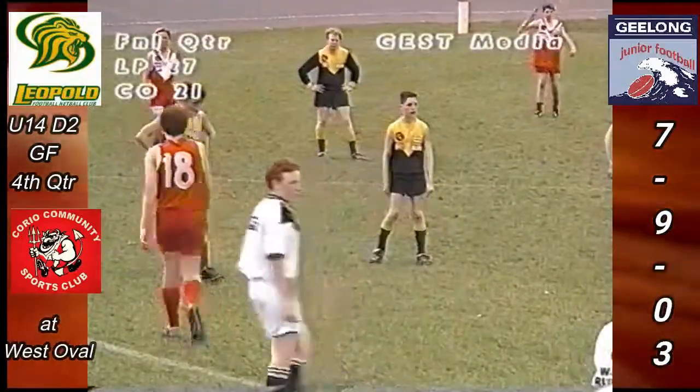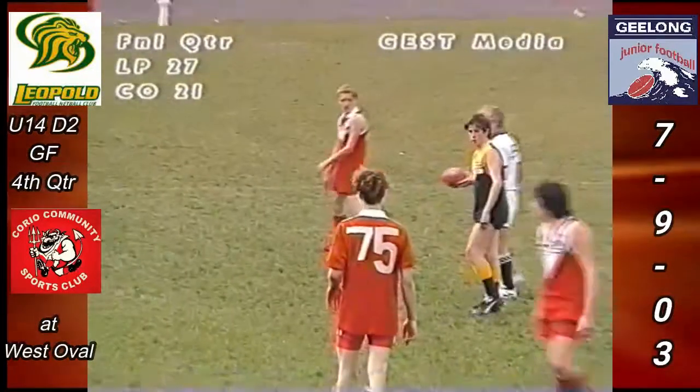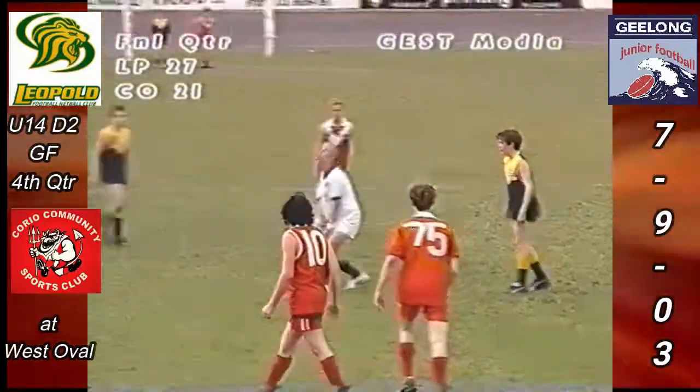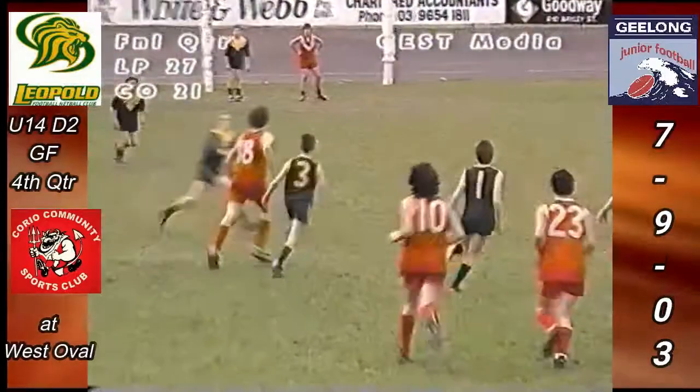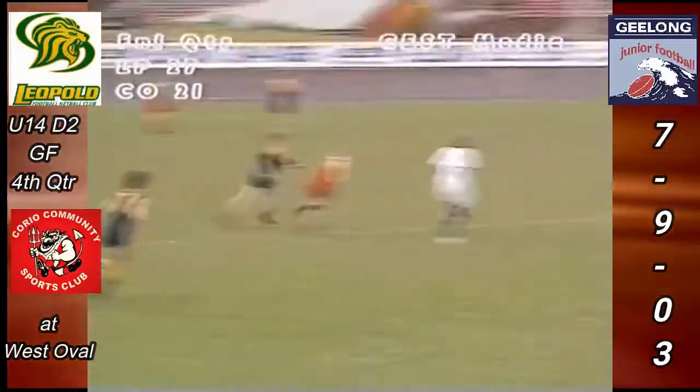Disappointing there for Cummins. Did all the right things. Took it from centre wing, just kept forcing it forward and got the goal, but unfortunately it was disallowed. So Lawrison up again in the ruck. Fists it out, puts his body in the line. This is good work by the Corio boys.